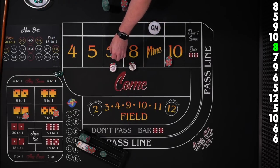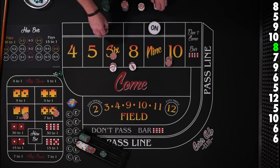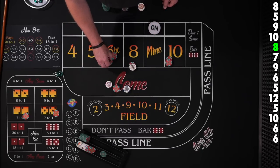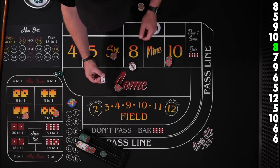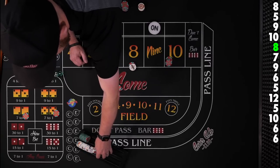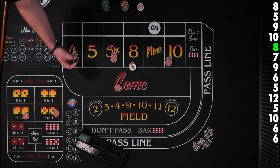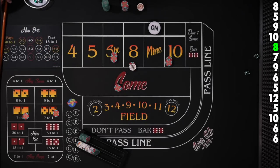Again, our come bet's gonna travel. We're gonna get paid 14 for a $12 bet. We can just ask the dealer, let's do 10 in odds. And we'll have $10 coming. We're just gonna rack some pennies. Set up and ready to go. Six, eight, we'd love to see that 10 about now.